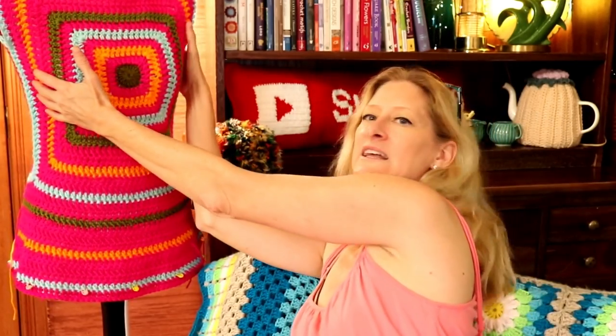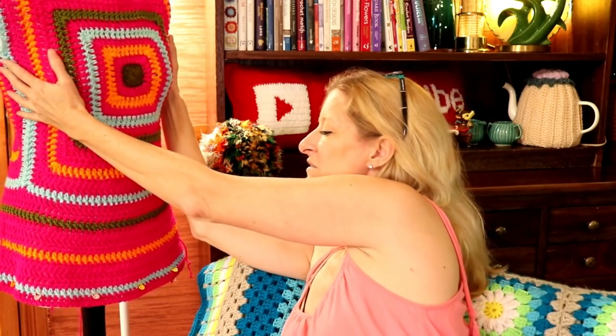Granny square top. So I was like, oh, that'd be great. So I made it and it fit super cute, like nice and not snug, but fitted enough so you looked cute. And I just left holes for the arms. Like I just didn't stitch it together the whole way. So it was really, really cute. Yes, I filmed it. And then I was like, let me just turn it into a little bit of a skirt. So I'm really loving it.